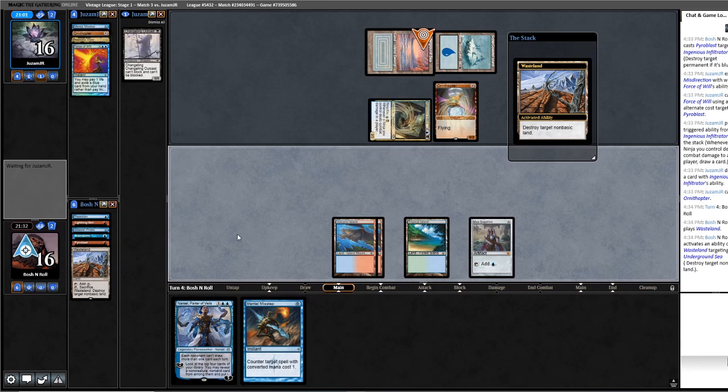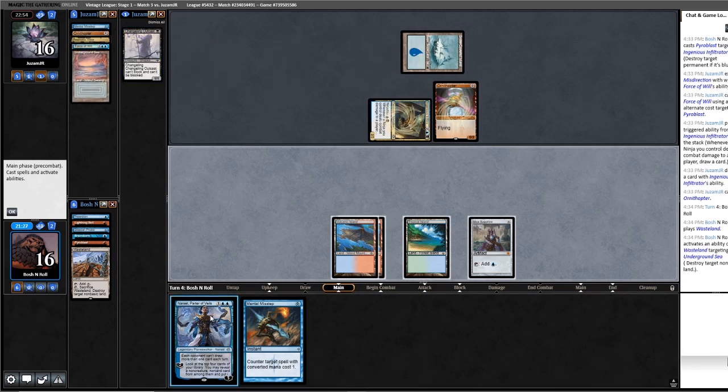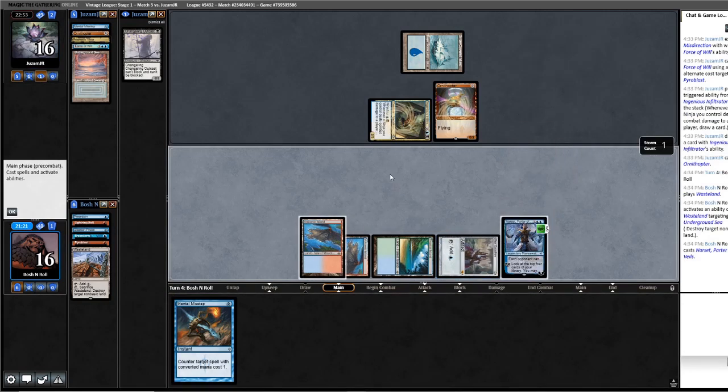And let's hope that they did not. I guess Gush would be a great draw here. All right, so Changeling Outcast is in their hand. I know that I have Dak Fayden on top of the deck that I kind of do want. I could just leave Narset on 5, though if I find a Lightning Bolt or Pyroblast right now, I can pretty much shut this game down.